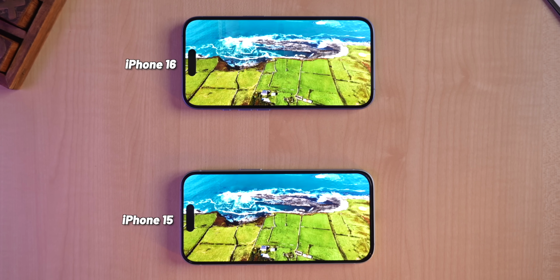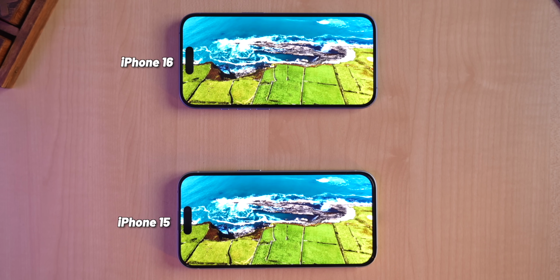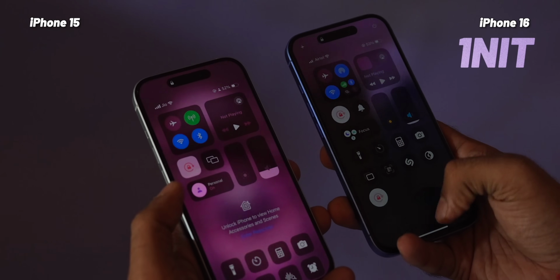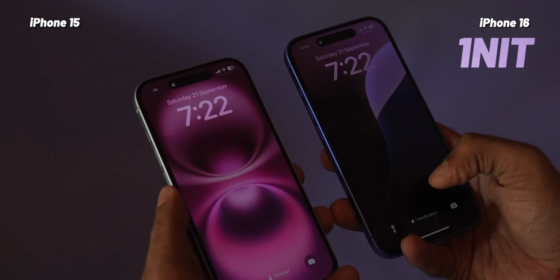90Hz, please, Apple. And not just the display, even the speakers on both are pretty much the same. Now I will play the same YouTube videos on both 15 and 16 and see, no difference. But yeah, there is a tiny but useful difference. The iPhone 16 display can go as low as 1 nit. See this? Now I will turn off the lights and you can see the difference.